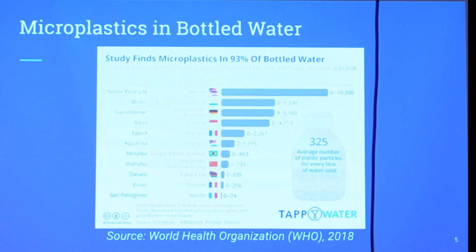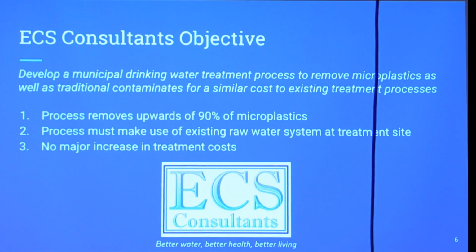Then there was another study a year after that showing that microplastics are not only in our tap water but also in our bottled water. So unfortunately, we can't say, oh, we have microplastics in our tap water, let's shift to bottled water. It's actually worse in bottled water. So we need a fundamental solution.